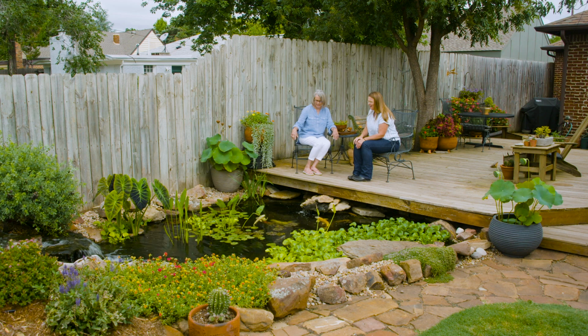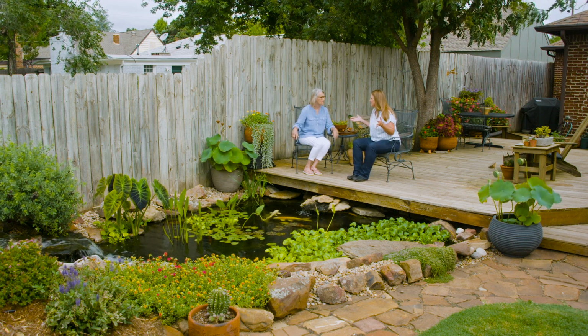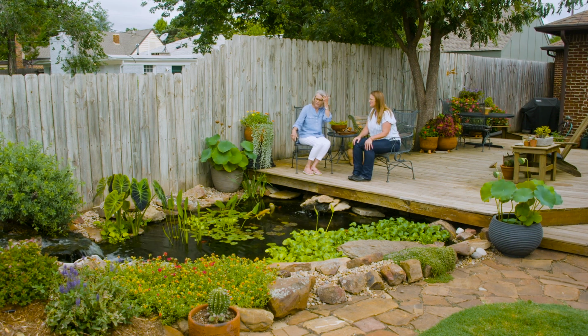So. Yes. Tell me a little bit, you've got some plants in here, and I know, who would have thought July would be cloudy today? But so the lilies aren't quite blooming. Tell us a little bit about some of your plants that you have in here.